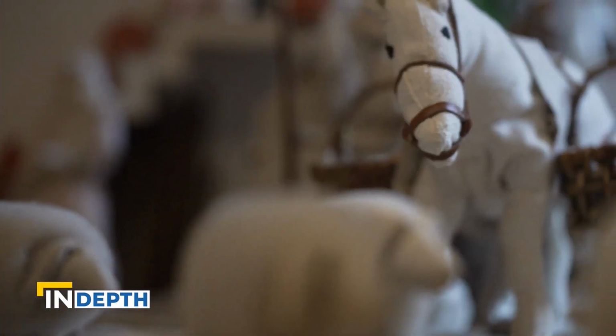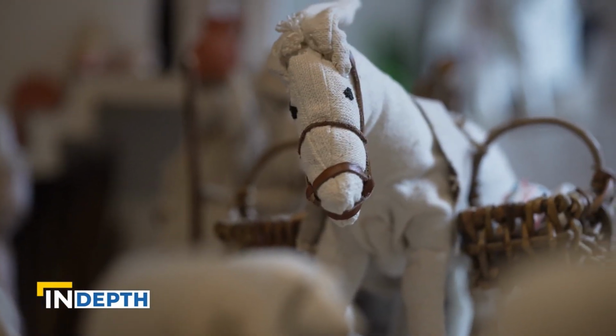I made the figurines in my own way, very simply, using poor materials. You can see this one here. I put wood and iron in it. And then I dressed it. It's very simple. I didn't spend anything. I only used what I had at home.